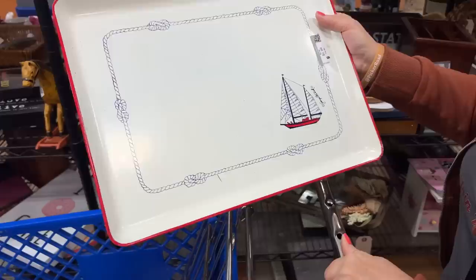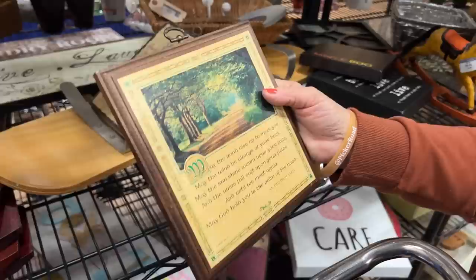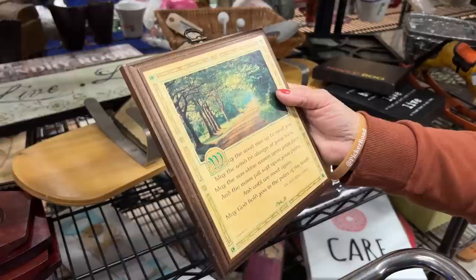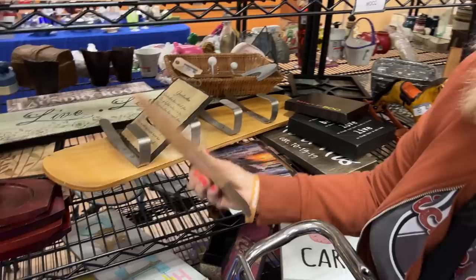Let's see, still going down the wood aisle. Nice little plaque. St. Patrick's Day is coming. It would be an interesting little addition. May the road rise up to meet you. May the wind be always at your back. May the sun shine warm upon your face and the rains fall soft upon your fields. And until we meet again, may God hold you in the palm of his hand. An old Irish verse. My Irish grandmother would be very proud of that. I'm going to leave it, though, for someone else. I'm just not into plaques these days.